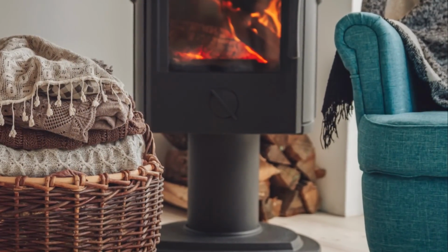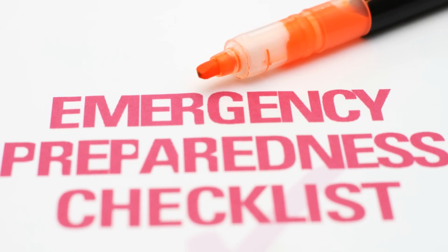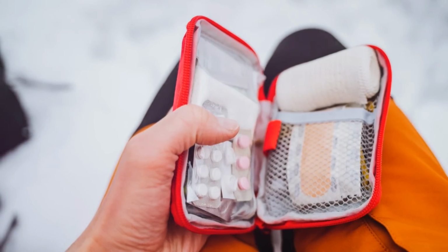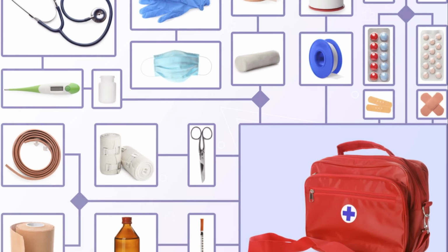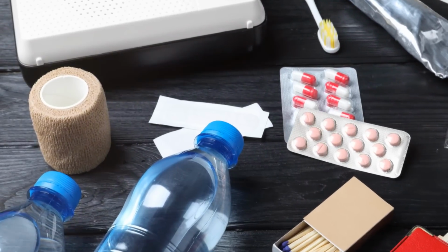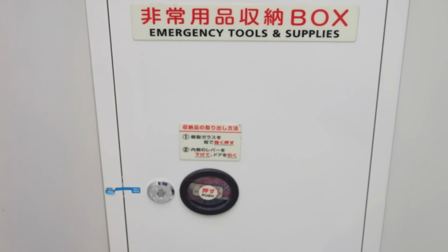Organizing your emergency kit so that everything is easy to find is essential. I like to maintain a detailed checklist of every item in my kit and review it every 6 months. This not only helps you keep track of what you have, but also makes it easier to replace or update anything that's expired or no longer meets your needs. Make sure that every family member knows exactly where the kit is stored. In an emergency, you don't want to waste precious time searching for supplies. You need everything right at your fingertips.